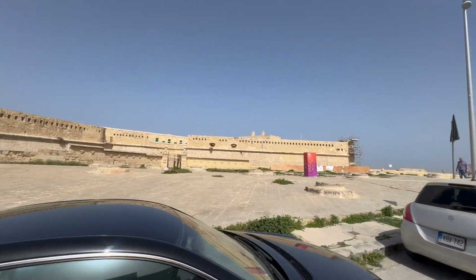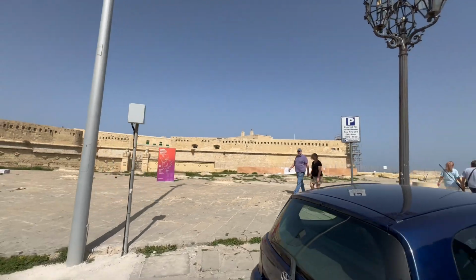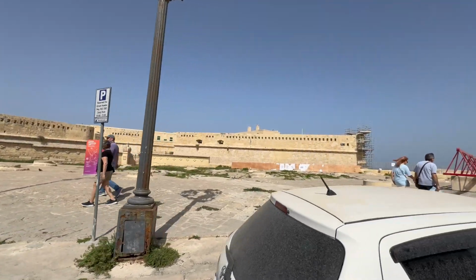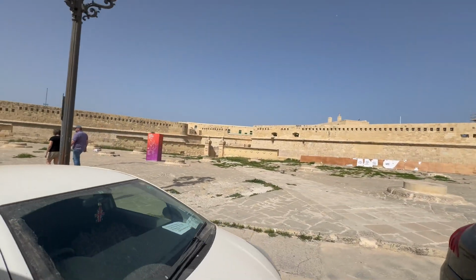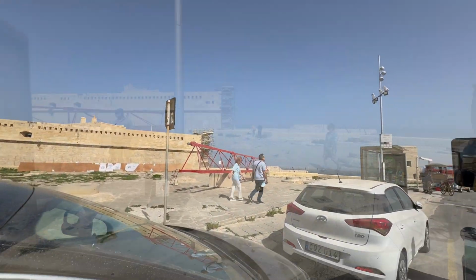The National War Museum is located in St. Elmo in the building known as the Old Drill Hall. The museum's collection on display focuses on the two world wars, 1914 to 1918 and 1939 to 19.